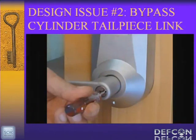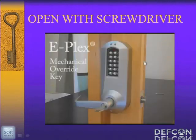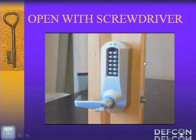Okay, so this is the next attack where we use a cheap screwdriver to physically break the link inside the bypass cylinder to the tailpiece, okay? So this is like a $3 Ace Hardware screwdriver. And why do we want to do that? Because we got extra bypass screwdrivers. So we have two functions for this key. One is factory reset, and the other is to open the lock.